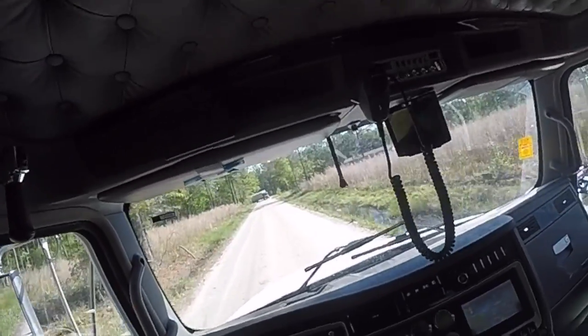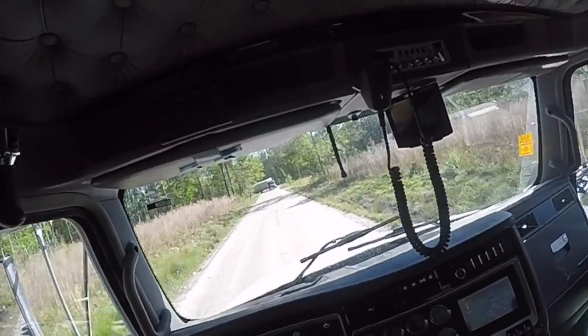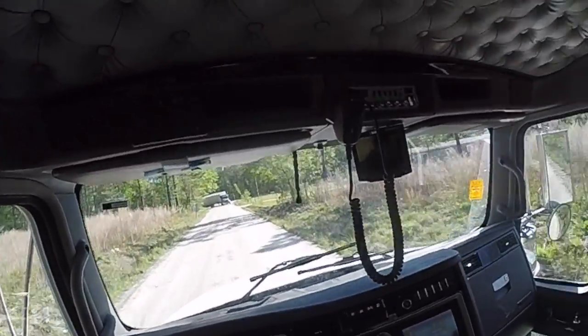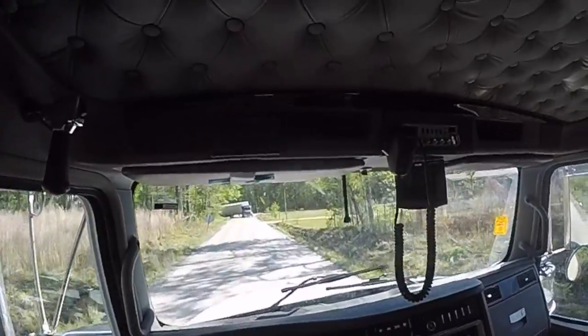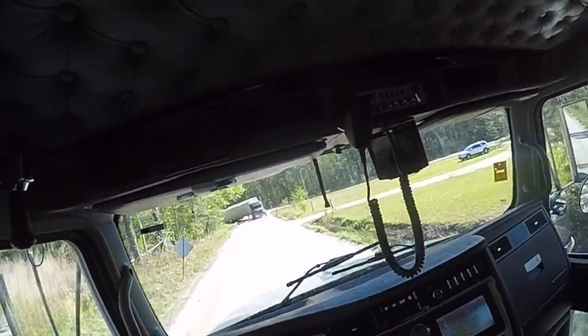In this video, Mr. Wilbert was sent to recover a loaded tractor trailer that had dropped its tandems in a ditch. Mr. Wilbert used our KW V100 to recover the unit. Hope you enjoy the video.